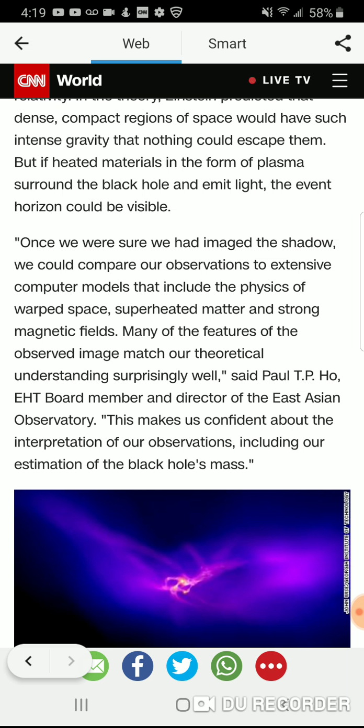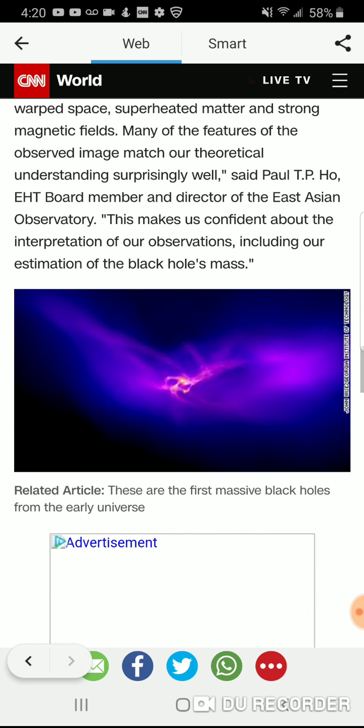So yeah, they compare everything together. They want to see what's what, how this is measured with the other, if they're the same or if something is different. And of course there are strong magnetic fields that are probably out there in the galaxies. You don't know though. And as you can see here in the picture, this is what it looks like. These are the black holes from the early universe. So you know what the idea of it looks like.